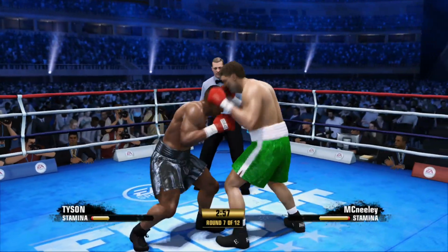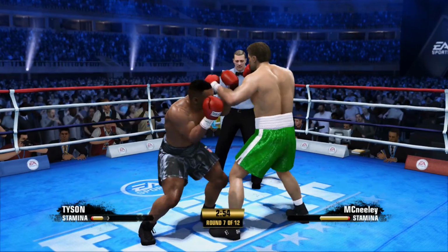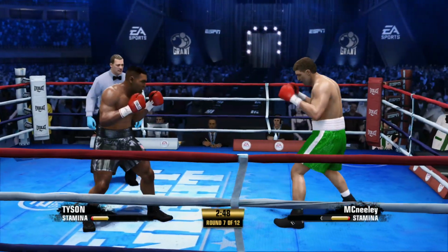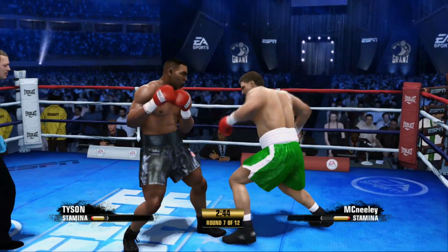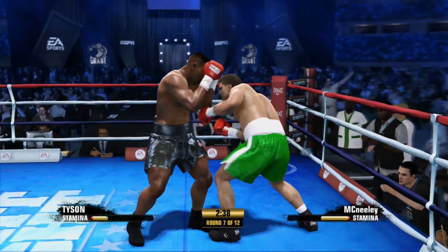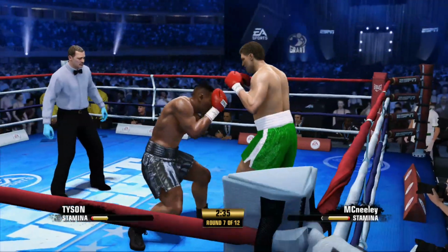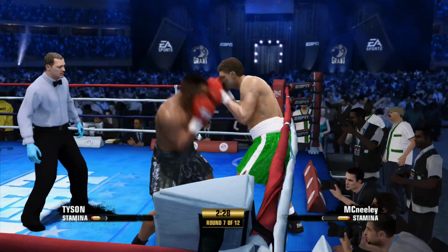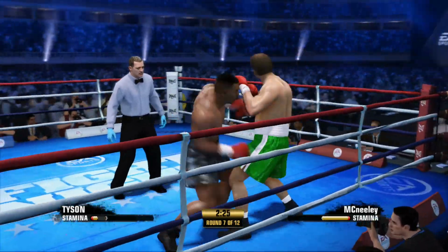Here we go. Action to start the 7th round. The Flash is out there for another round in a fight that he's been in complete control of so far. Return to sender. He gives him back one of his own. Good block by Mike Tyson. Move your head. Come on. Oh, and he returns fire with a left hand.